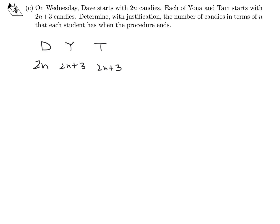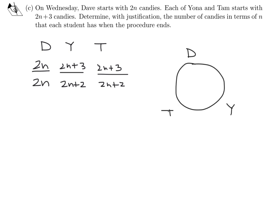First thing is the odd rule. D is even, but these two are odd. So you have to get rid of 1 from the odds. So these drop down to 2N plus 2. Got it? Then same kind of story. We got D, Y, and T. And we have to give half away because now all 3 numbers are even. So half of D is N, half of Y is N plus 1, and half of T is N plus 1. Then you calculate this. D was at 2N. You got rid of N, dropped down to N, but then gained N plus 1. So this becomes 2N plus 1. Y was at 2N plus 2, got rid of N plus 1, so that drops it down to N plus 1, and you got N. So it becomes 2N plus 1. And T stays the same, 2N plus 2.